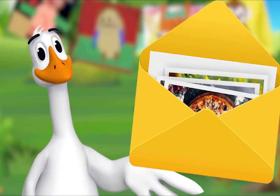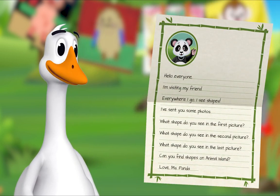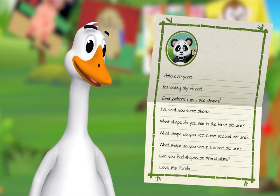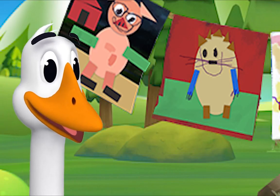I'll open it. There is a letter and some pictures inside. I'll read the letter out loud. Hello, everyone. I'm visiting my friend. Everywhere I go, I see shapes. I've sent you some photos. Ooh, let's look.